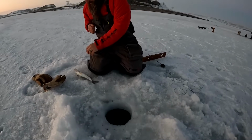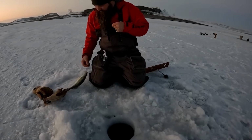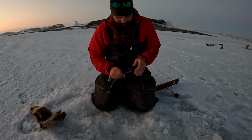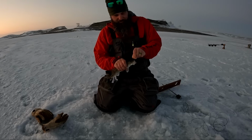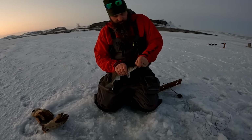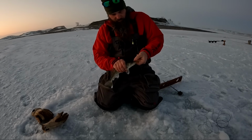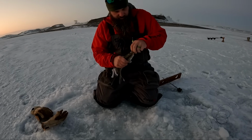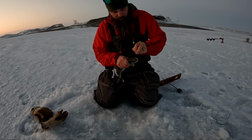Same old 13-inch keeper. Nice keeper walleyes. So much fun. The best part about fishing shallow, he gets to go right back down the hole. Be somebody else's nice catch again tomorrow.